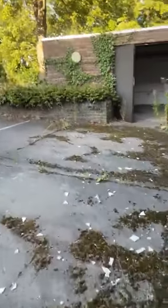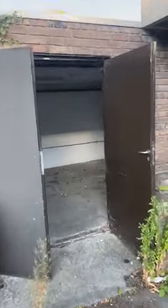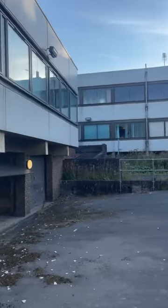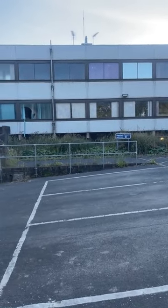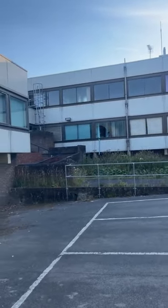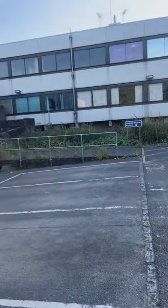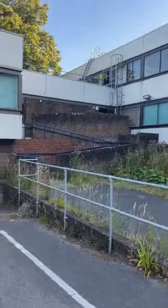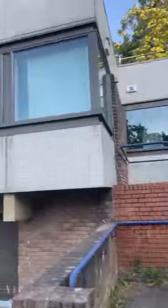Nah, they weren't cells, they were lockers. They were changing lockers for all your gear when you get changed. I'm guessing this place doesn't have cells, but look at the size of it, you'd think it would. Cells are up the ramp. That door's open. What, up there? In this part.